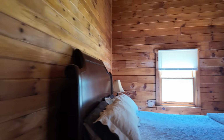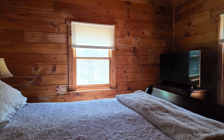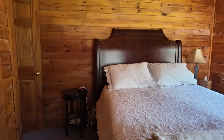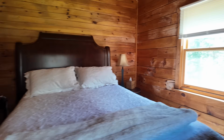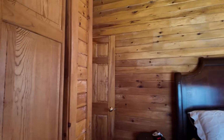Now the primary bedroom is nice and large. I think this is, yeah, I'm pretty sure this is a king. If not, it's a full queen for sure. And there would be room for a king. Yeah, that's probably a queen. It's a queen. But again, you got these very tall ceilings. Got double closets, his and her closets in the primary.